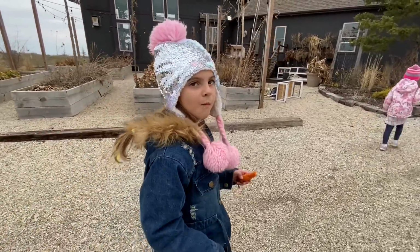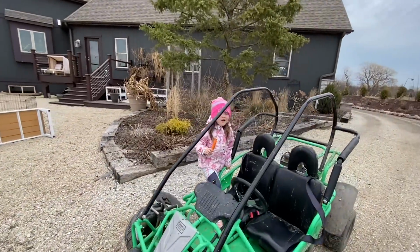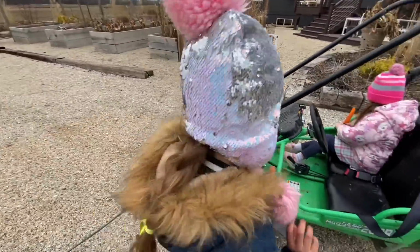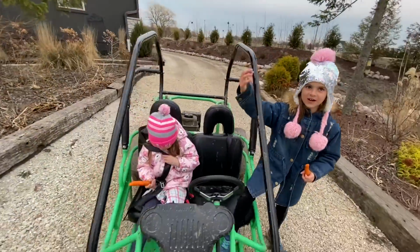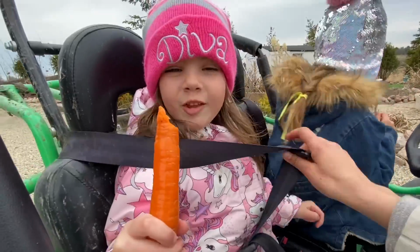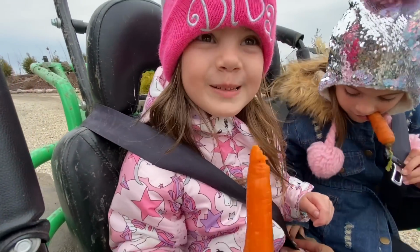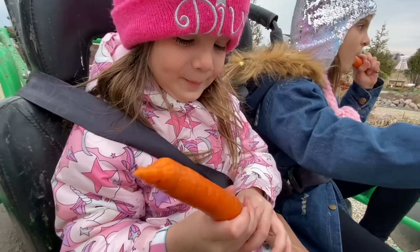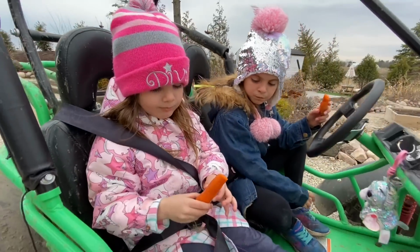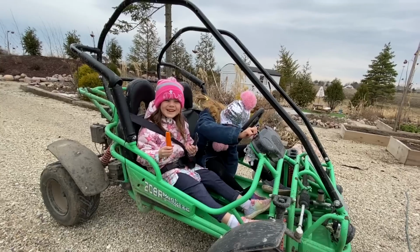Have you had a carrot that's sweet before? Me either. That's what I said. It's like a lollipop sucker. It's so sweet. Yeah. It seems that way. Like suckers are sweet. Need help getting buckled? Yeah. Okay. It's good though, right? There you go. Have fun.